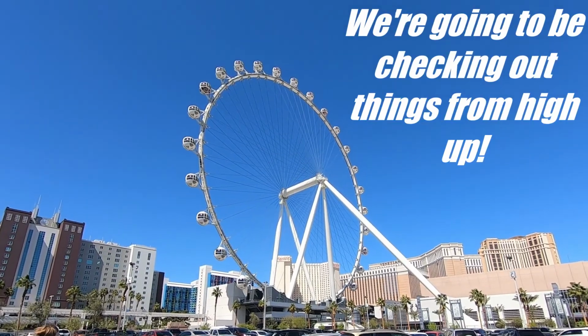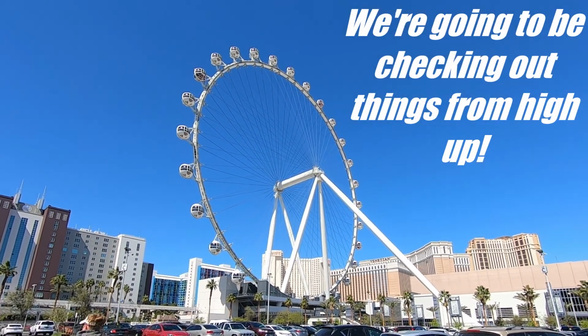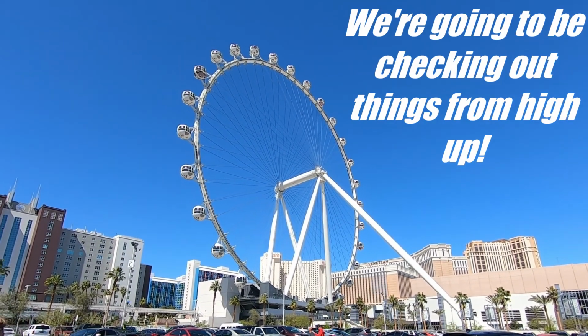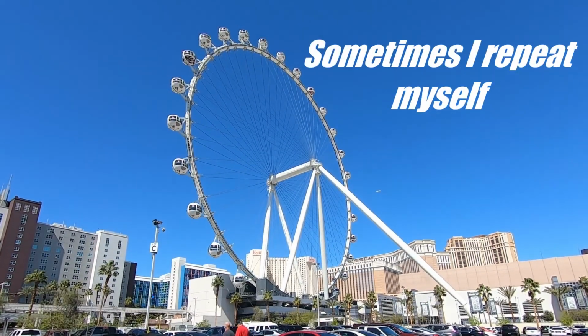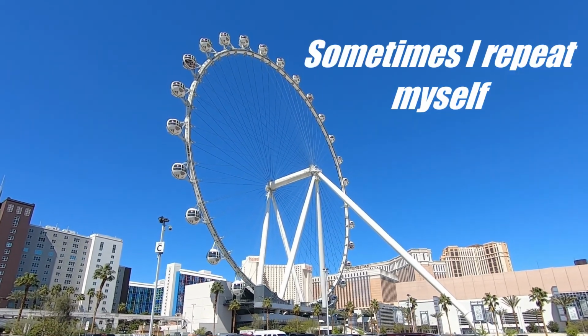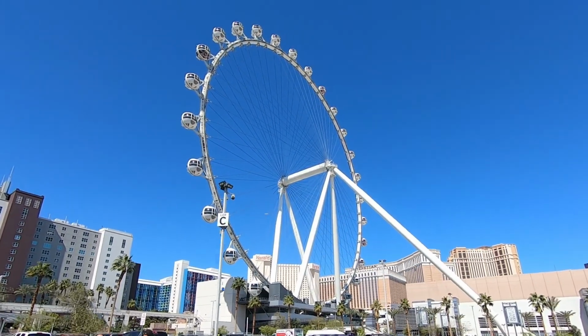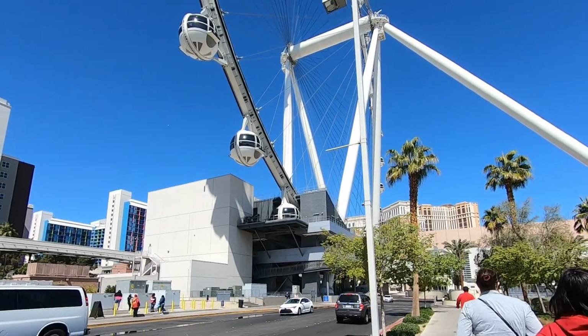We are approaching the Las Vegas Eye, otherwise known as the High Roller. We are parked in the parking lot near it, and it is called the Las Vegas Eye, but really the High Roller. It's high.